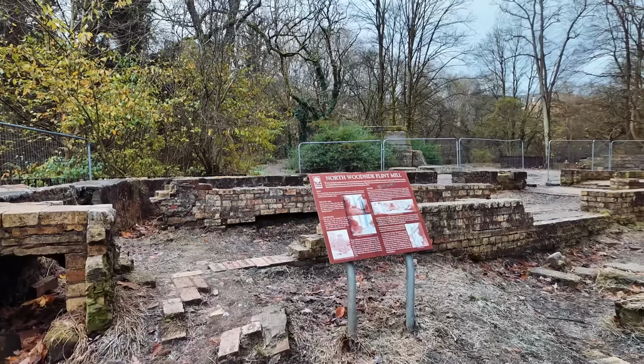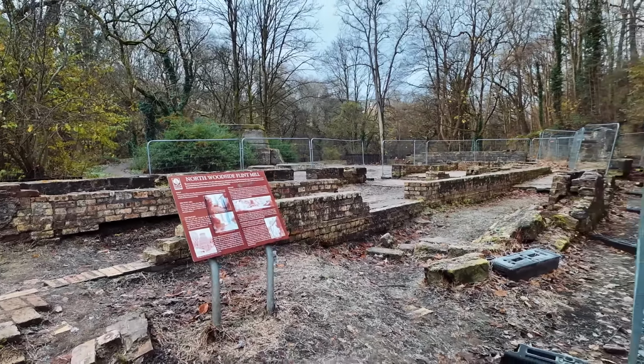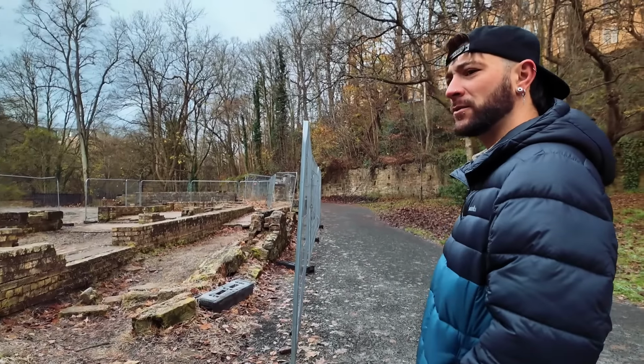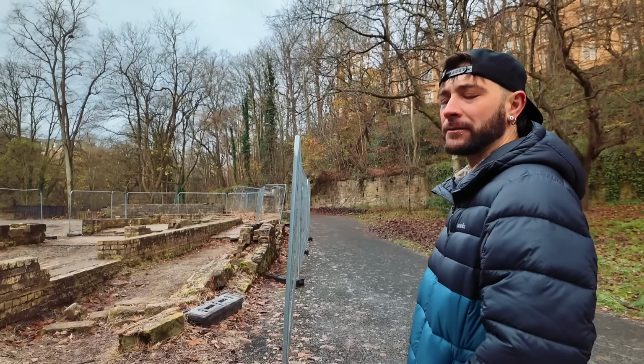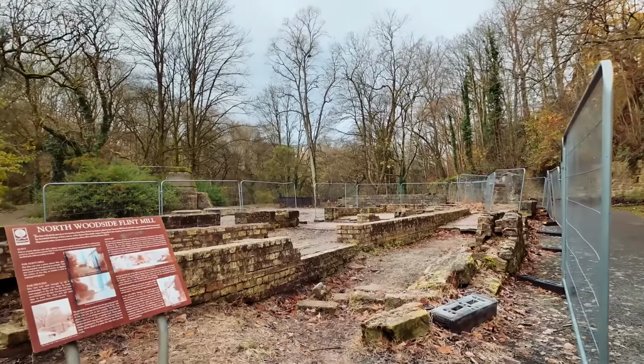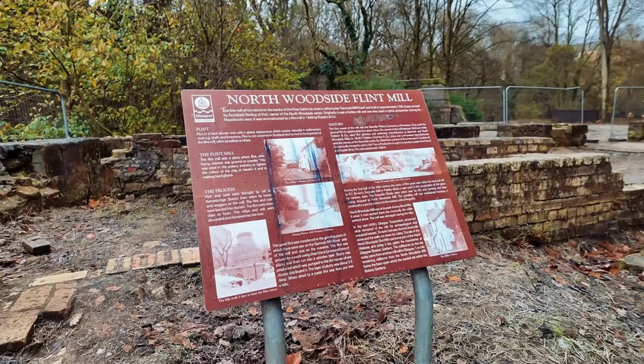And here it is, what remains of the North Woodside Flint Mill. It's kind of fenced off, but kind of not, which is a bit strange. I don't know what the purpose of them are. No, so you're going to fence it off completely. But yeah, there used to be a flint mill here. You can see it used to have those round kilns as well.